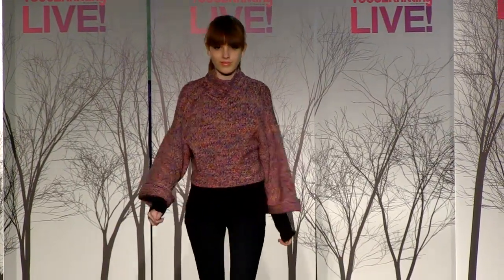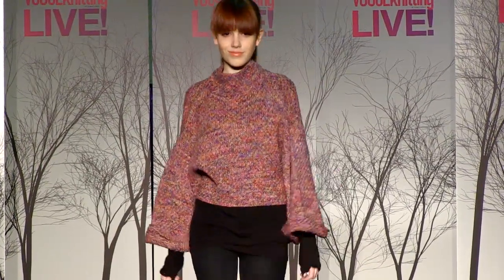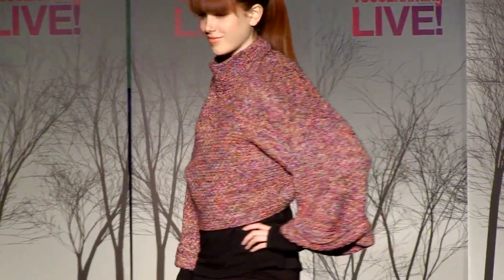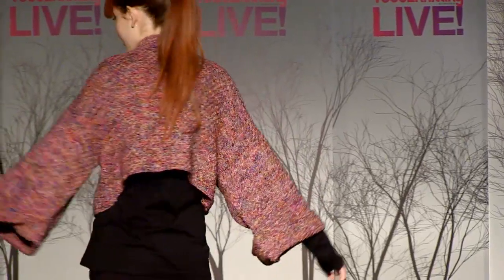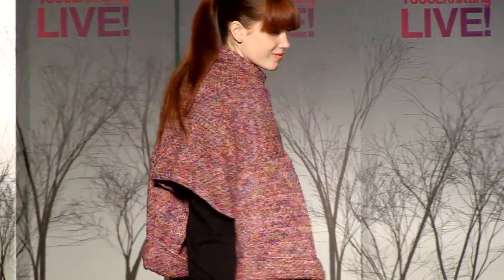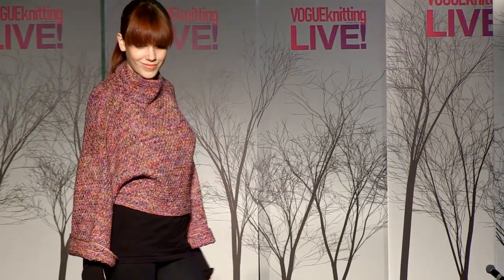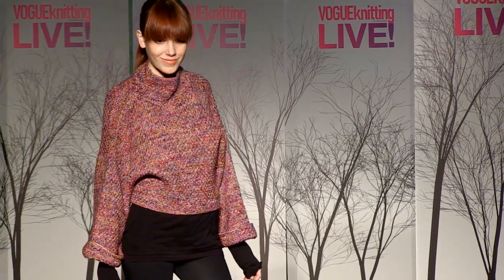A bolero length knit top in 3 strands of Koigu KPPPM in moss stitch. The high collar and turned up cuffs add interest to this garment. This is designed by Kathy Merrick, and the pattern is available in Koigu magazine number 1.